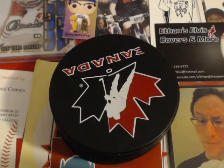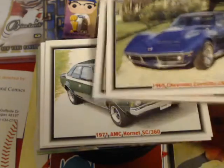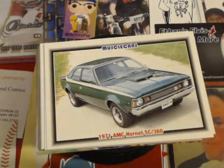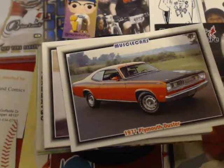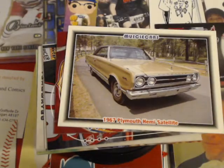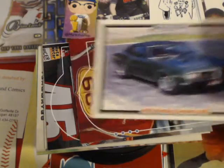Rudy. Eww. Rudy. Thank you. We got Old 70 Muscle Car. Old 70 Muscle Car Part 2. Old 69 Muscle Car. Just see what it says at the bottom. 1964 Ford Shelby Daytona. 1971 AMC Hornet SC360. 1971 Plymouth Duster. 1970 Plymouth Superbird. 1967 Plymouth Hemi Satellite. 1967 Pontiac Firebird 400.